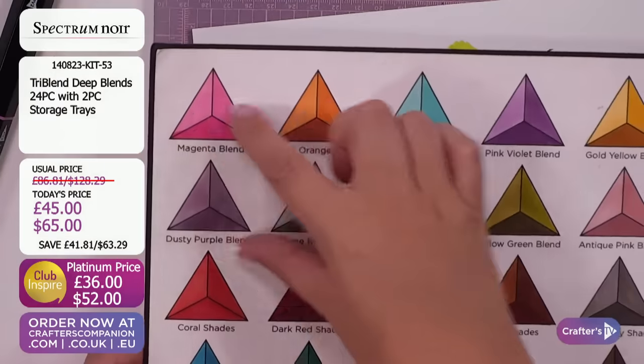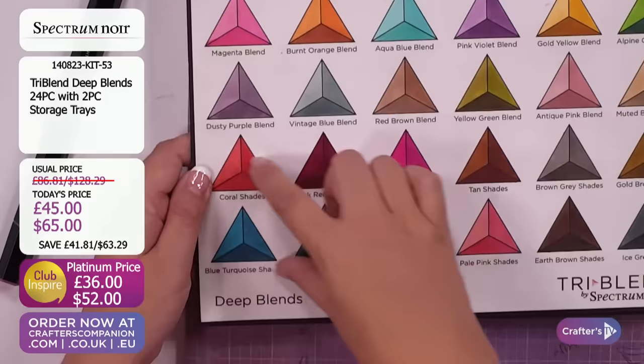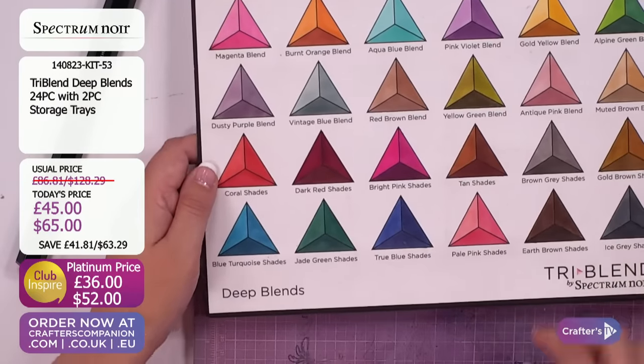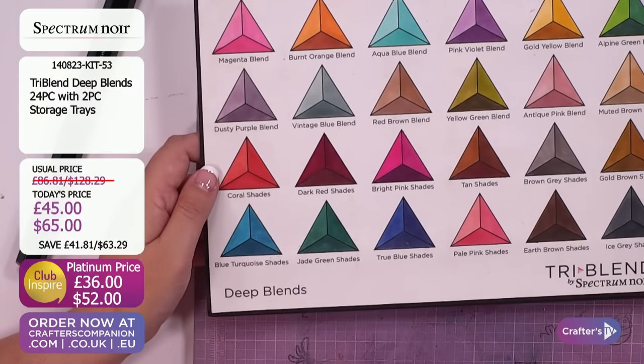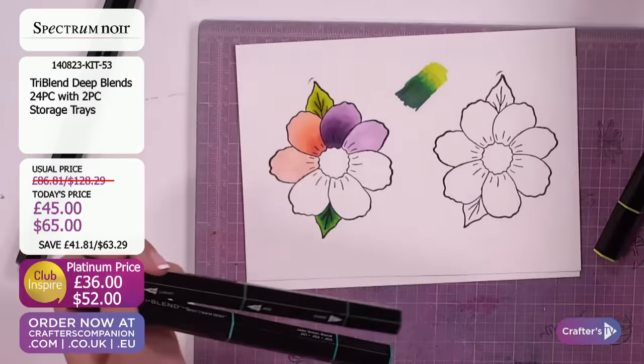Now the top 12 are brand new colours. These are the deep blends. You've got the details on the screen. These are shades of the same colour. So let me find a nice shade. There's my blue turquoise shade. Oh, I found one, didn't I? Jade green. Right, here we go, guys.